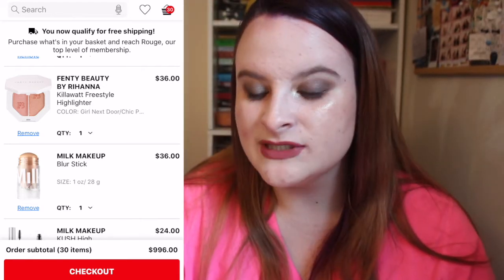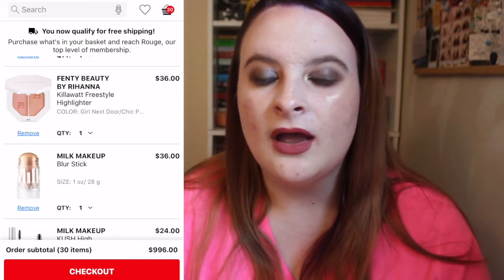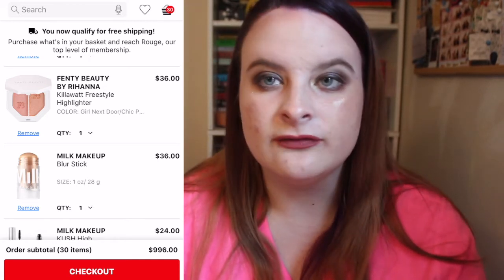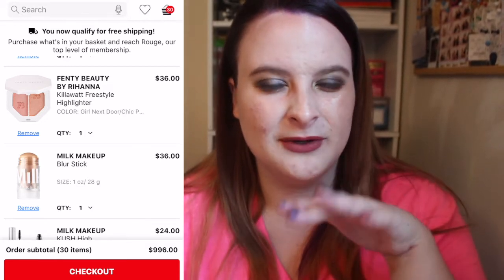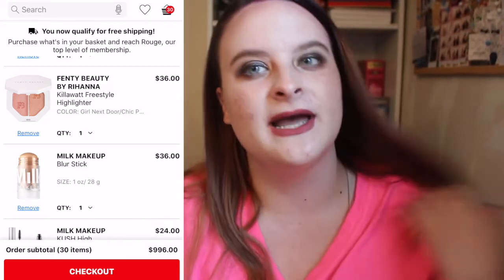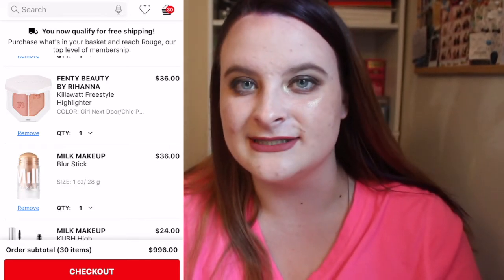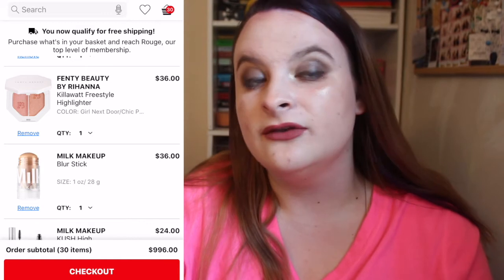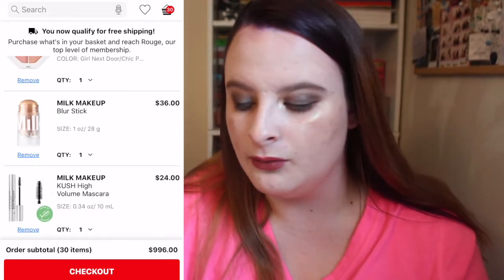Milk Makeup Blur Stick. I've tried the mini before. I do really like it. I just have to watch when my acne's bad. I can't use it. Plus, it's a little weird, if your acne's bad, to use a blurring stick that you have to put on like stick sunscreen. But I do like it, so I would buy the full size if I had extra dinero.